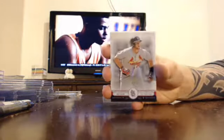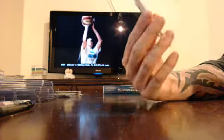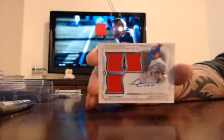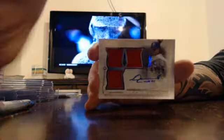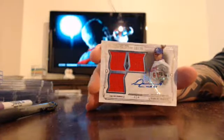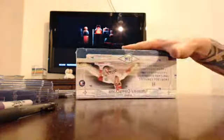Got St. Louis, Matt Adams. Got Roger Maris, St. Louis. Got Ty Cobb, Detroit. Got Ted Williams, Austin. And a triple relic to 25. Washington Nationals, Livan Hernandez. Montreal Expos, Golden Nats. Livan Hernandez, the 25, triple relic. Box 4, then we'll move on to our Lux football.